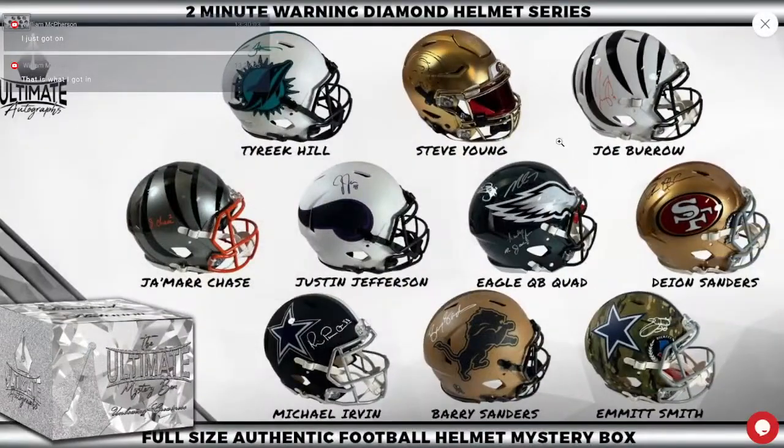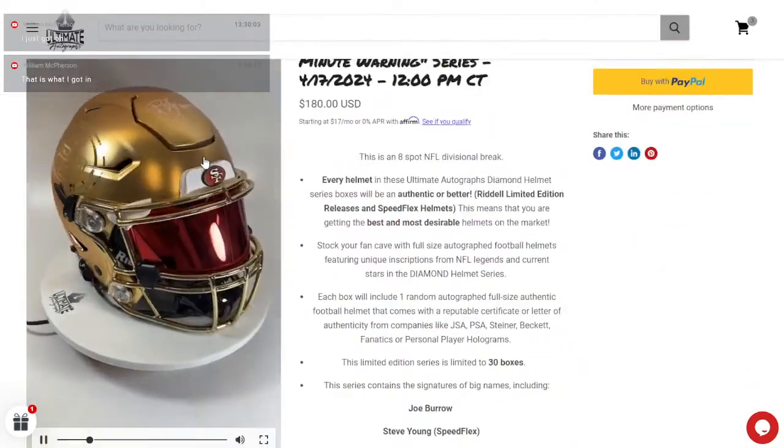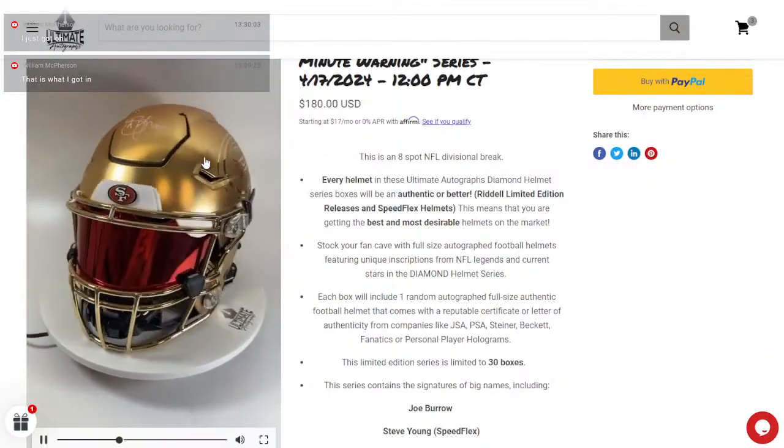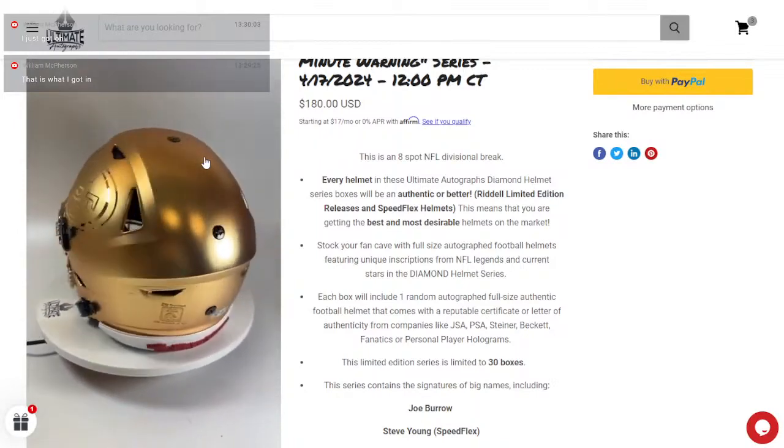We have Steve Young, Deion Sanders, Emmitt Smith, Michael Irvin, the Eagles QB quad, and Jay Jettas. Six headliners left, photoed in 14 boxes, Alex. This one, obviously, is probably the cream of the crop lid in the break room right now. I know that the Hydro Flex is sick for, in the vault.